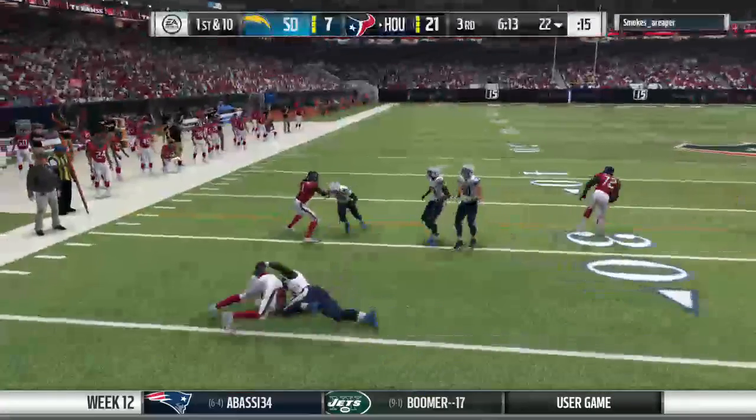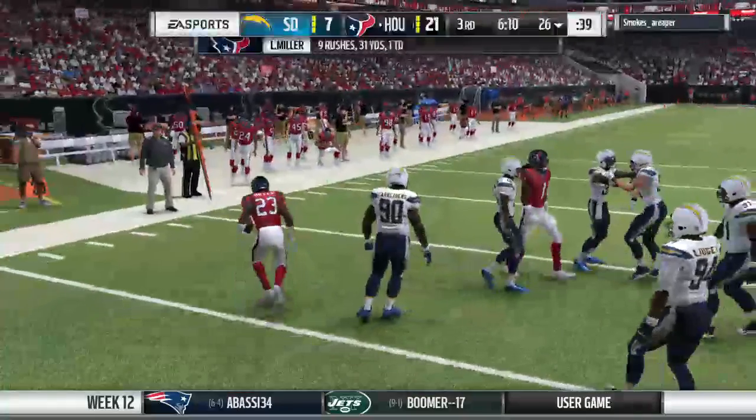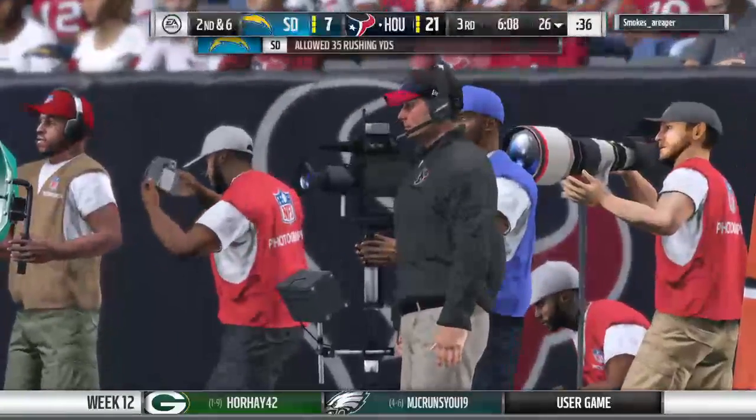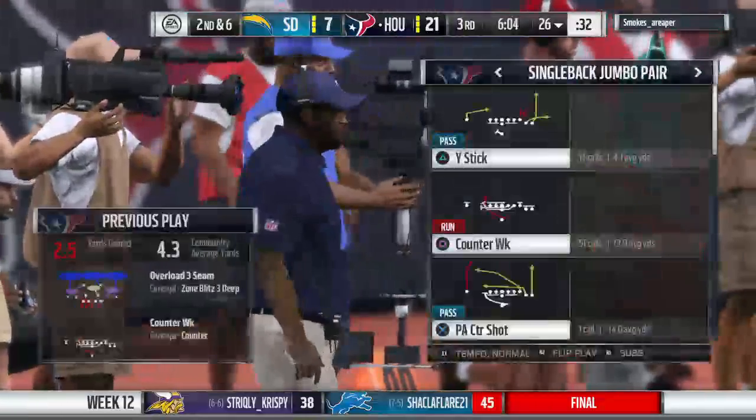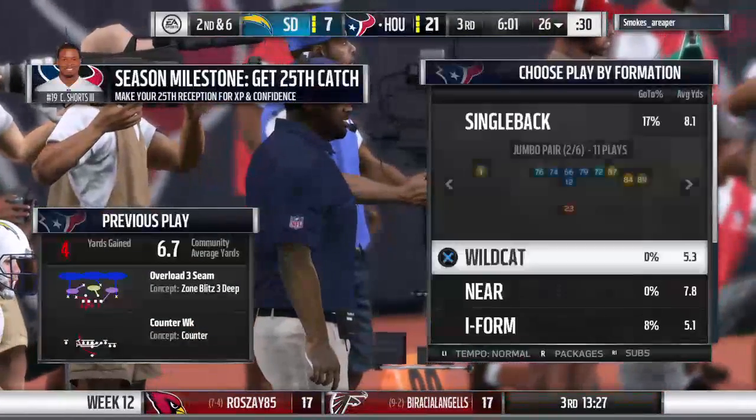Miller. And he'll get this one up to the 26. Gonna give him 4 yards there. It'll be 2nd and 6. And third quarter here, you've got the lead. This is where that strong run game can really benefit you. Stayed in bounds there, kept the clock going.